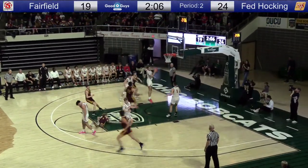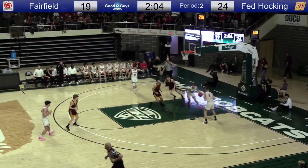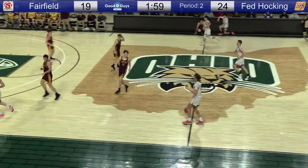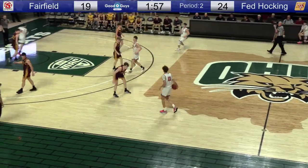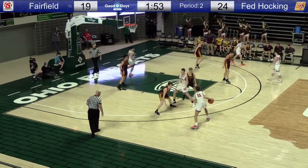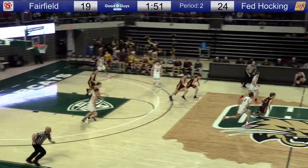Fairfield fans are out in force as a shot up off the right side, no good. Rebound McIntosh. But the Fairfield faithful are here in force. What a huge crowd has come all the way up here for Fairfield. A good showing for the Fairfield fans. Absolutely. McIntosh has the ball knocked away.